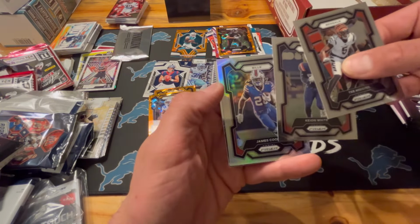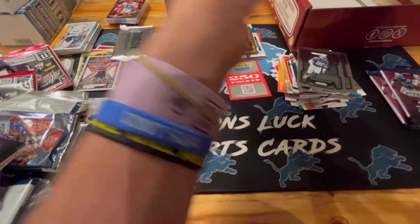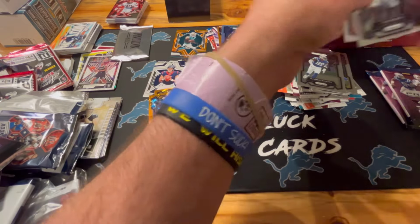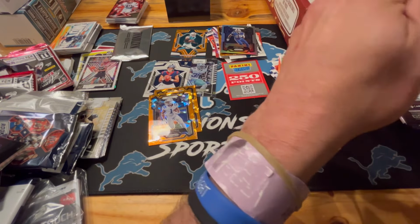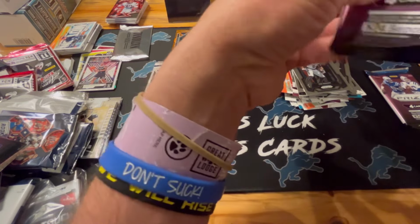Keon White, James Cook on the silver, then a DeForest Buckner. So yeah, I would not want to buy one of these for $65, but you know, basically for the $20 it was out of one of these, not a bad deal.